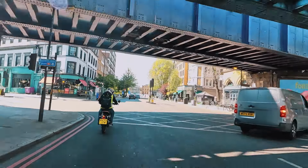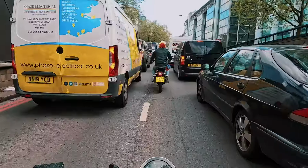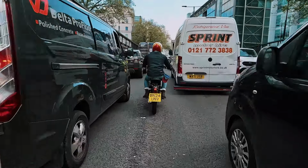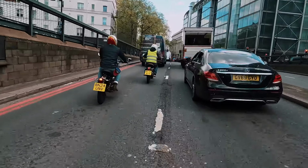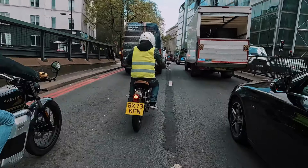I'm quite used to some of these roads in London and they can be quite hectic, especially when you're filtering along. But this is a nice balance of the power where you need it, especially low down, the stability so you can filter around traffic and get to where you need to be, and just the silence, which somehow takes some of the stress away from when you're riding.